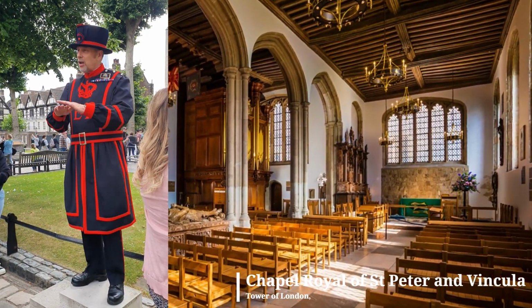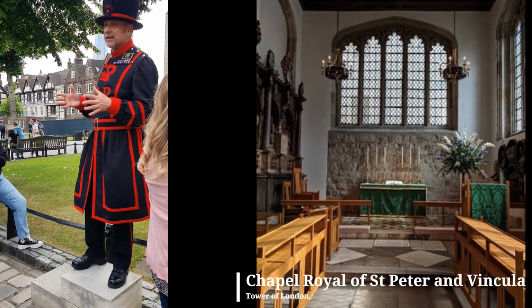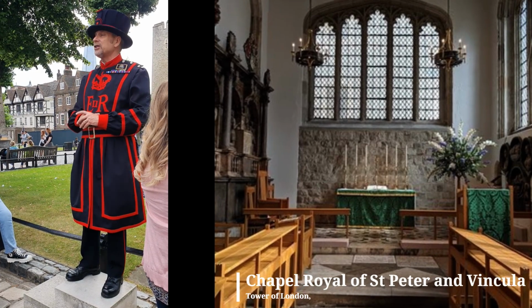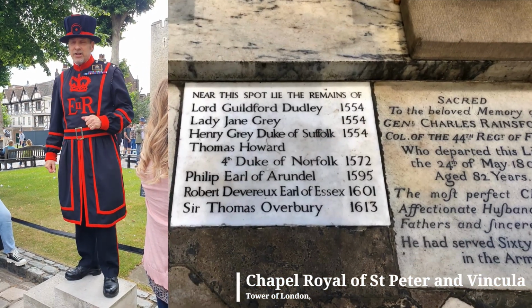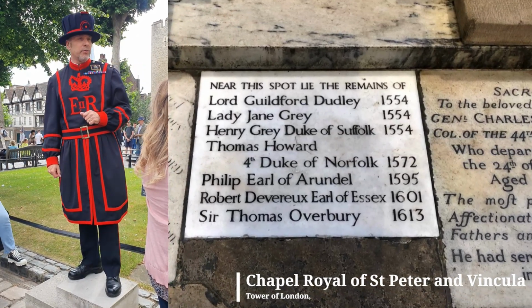Now, the flagstones that line the floor inside the church, they were so uneven at the time for all the burials that had taken place inside there. As Queen Victoria made her way along the aisle, she actually tripped and fell. And as the saying goes, she was not amused. Now, she immediately set up a royal commission to restore the chapel back to its original Tudor design.